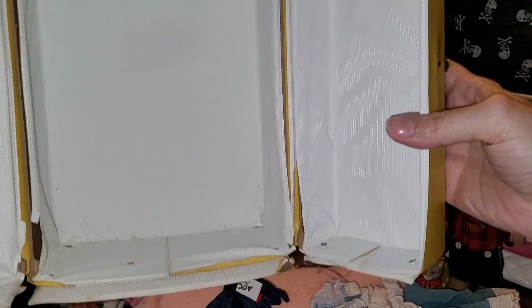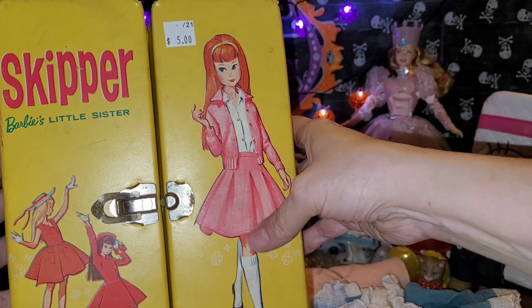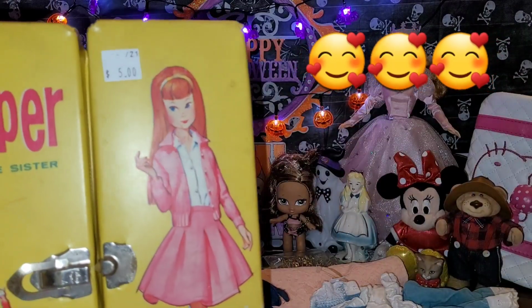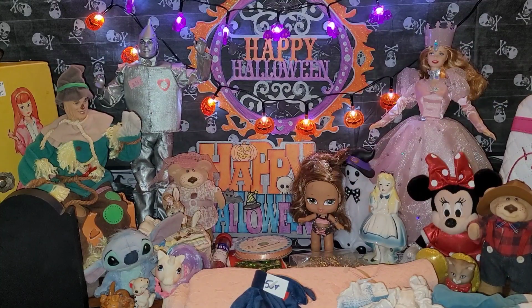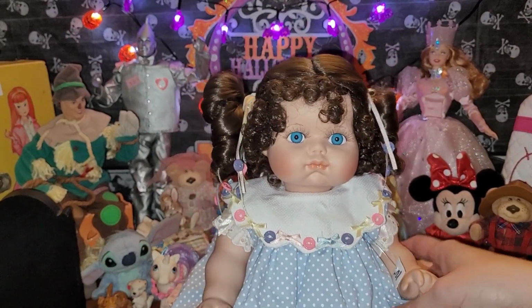So I'm excited for that, to clean this up and have it in my collection. It is so cute. Just having the artwork on the outside alone is enough for me. That's the kind of collector I am. I just love this kitschy, older, adorable artwork. Look at this. Isn't it cute? Now last, but certainly not least, I got this cutie. Oh my goodness.